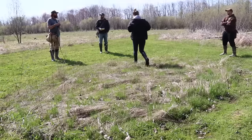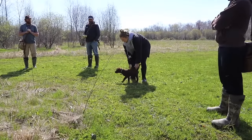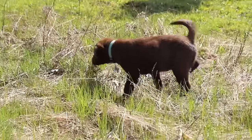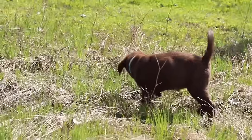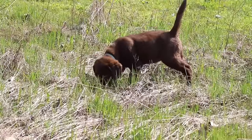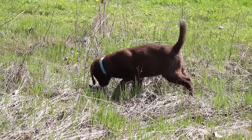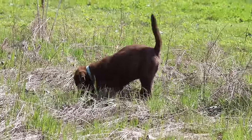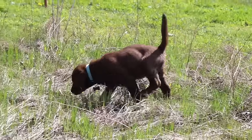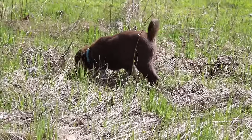So now she's kind of going, ooh, wait a minute. I think there was more in here. Set her back down. Let's let her go. Good. Good. Find it. Now you can start. Find it. Find it. There's a good dog. Find it. Let make sure she gets one.